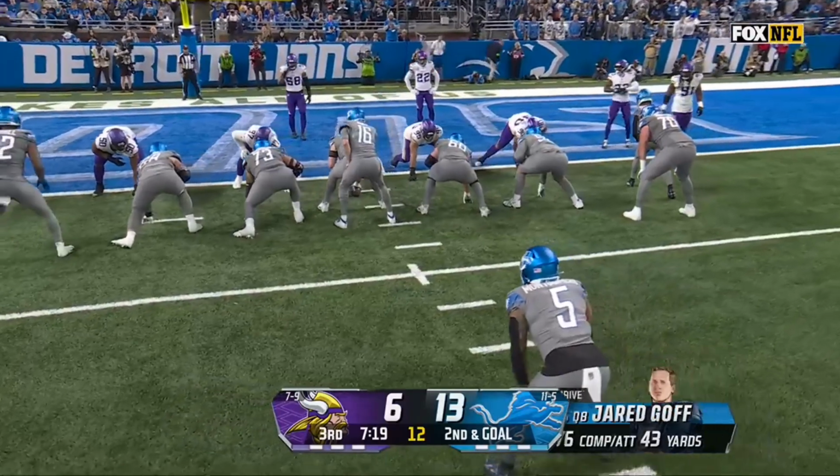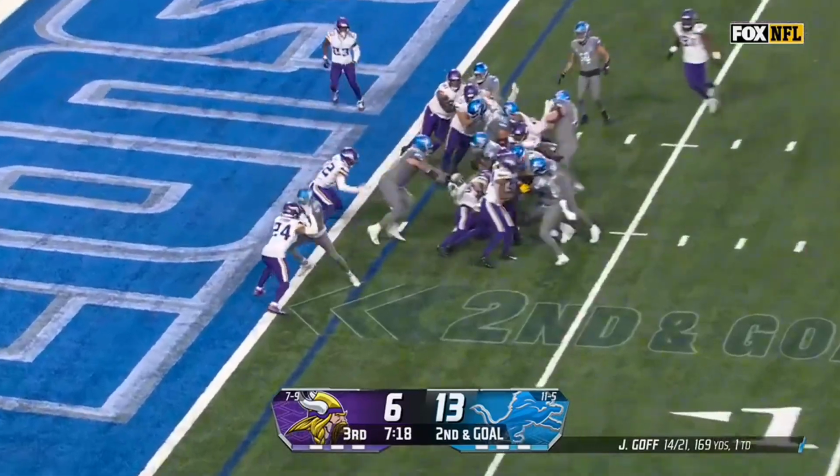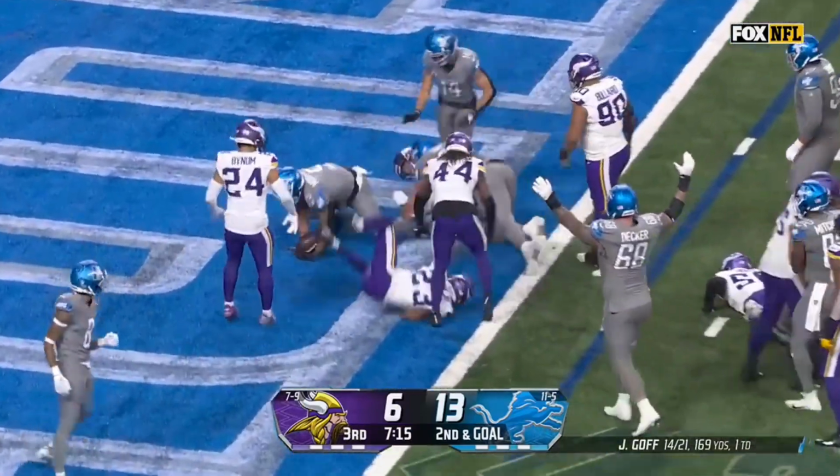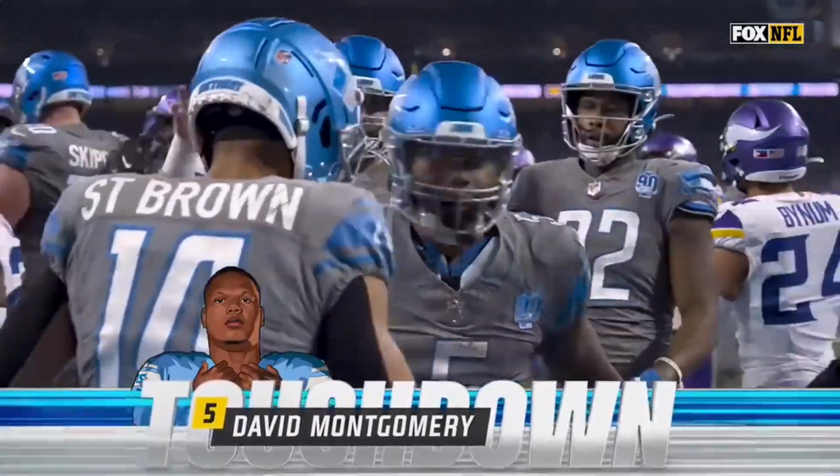On what we should do from a pressure standpoint in his base formations with the defense. There goes Skipper in motion. It's Montgomery. It is a Lions touchdown. Career high 13th of the year for Montgomery.